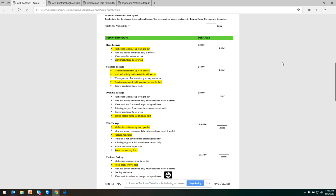Now, as we move to the standard package, there's something that is going to say to you, this is a person who should be on the standard package. With this, the medication assist is 4 times a day. And the other thing is, if this resident needs escorts, that automatically puts them into a standard package. We do not do escorts in a basic package, only reminders. Also notice we have our toileting and light incontinence program up to 4 times daily.